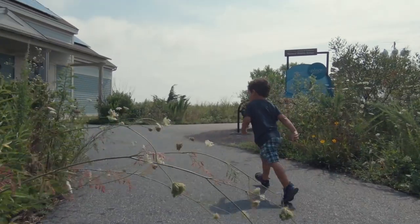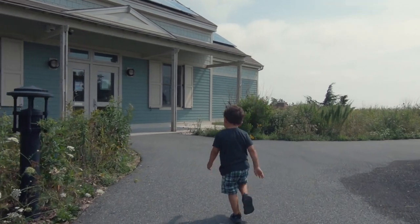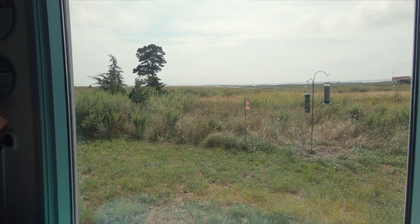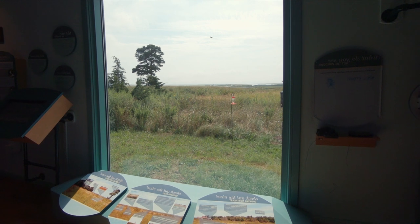But it's definitely a really good way to spend maybe 2 or 3 hours if you don't have small kids. If you like birds, this place is really awesome. It was a very pleasant surprise, and it was only a 5-7 minute drive.